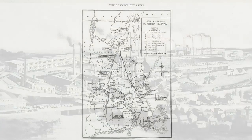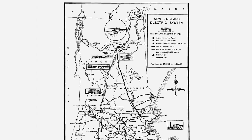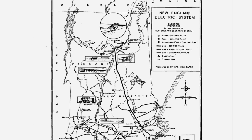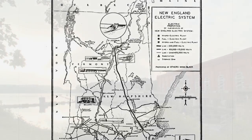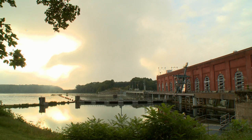The first significant hydroelectric power plant on the river ultimately became the genesis of the New England Power Company's integrated system of hydroelectric plants. It included five additional stations on the Connecticut River and as many as eight on the adjacent Deerfield River. A century later, Vernon Station continues to provide low-cost, clean power to the New England region.